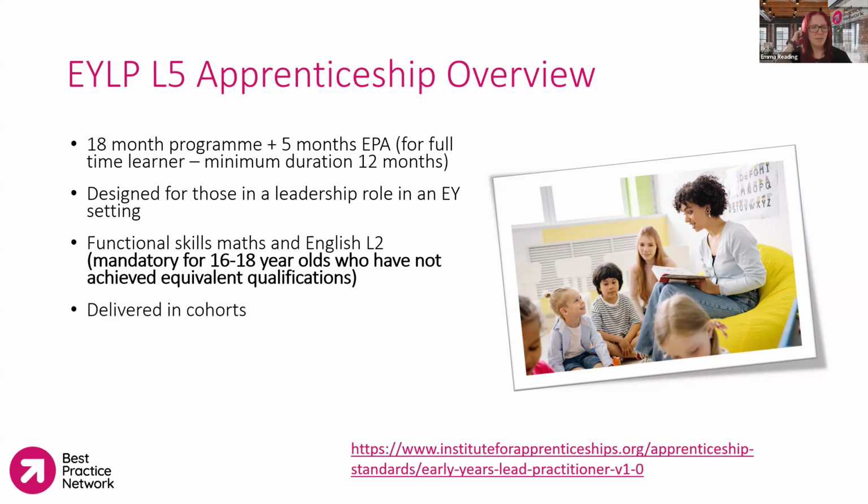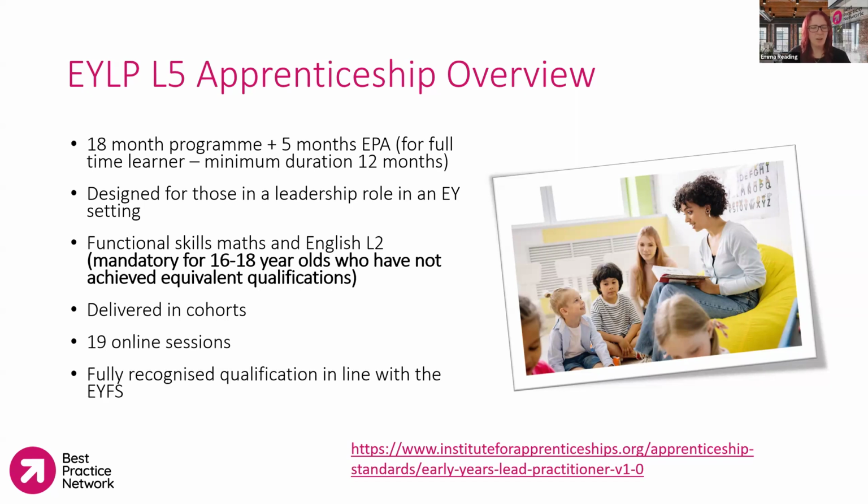And we deliver it in cohorts. So the benefit of that is that you will be in the same group for your online sessions throughout the programme. You'll be given all of your online session dates at the beginning of your programme, and you will get to know learners that are in your cohort, which is a real benefit. There's 19 online sessions in addition to the work that you will do with your apprenticeship tutor. I'll talk you through a bit more about these sessions later on, but there's 19 group sessions and it's a fully recognised qualification in line with the EYFS. So it is fully relevant for those that need it for ratio requirements.